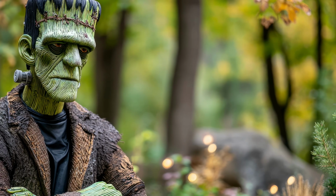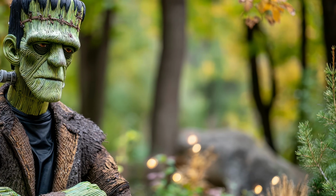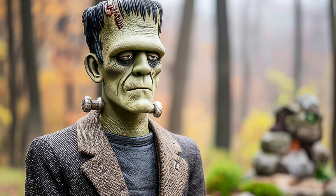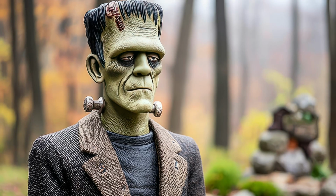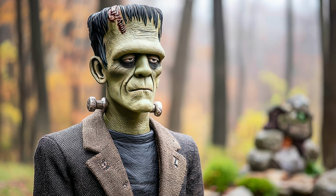Throw on an oversized suit jacket, a pale green paint job, and of course, those famous neck bolts, and you've brought a legend to life. He's more tragic than terrifying, and he makes for a really powerful, classic statement piece.